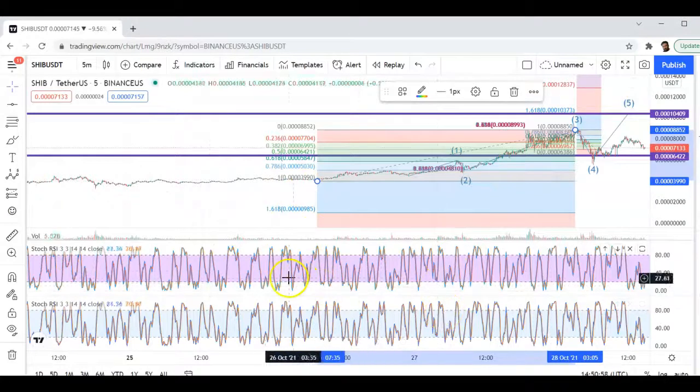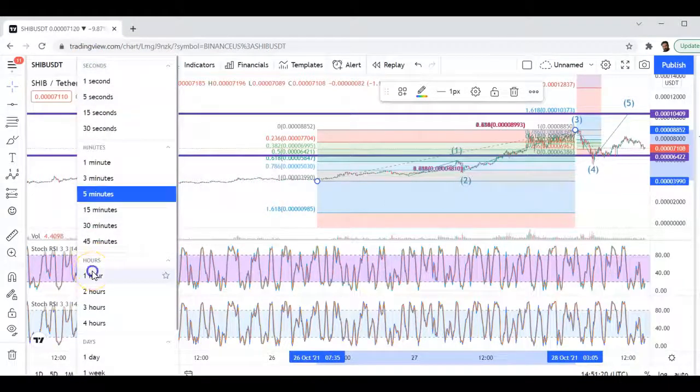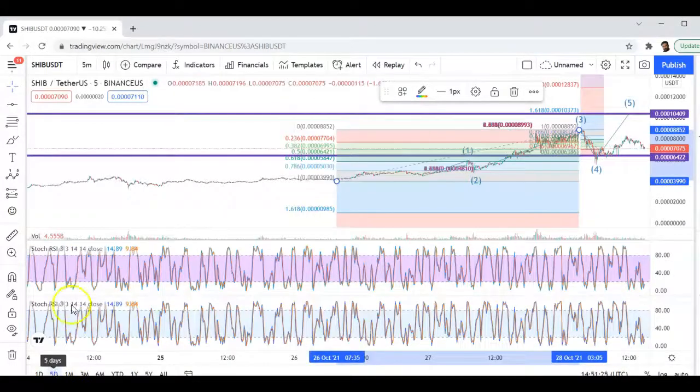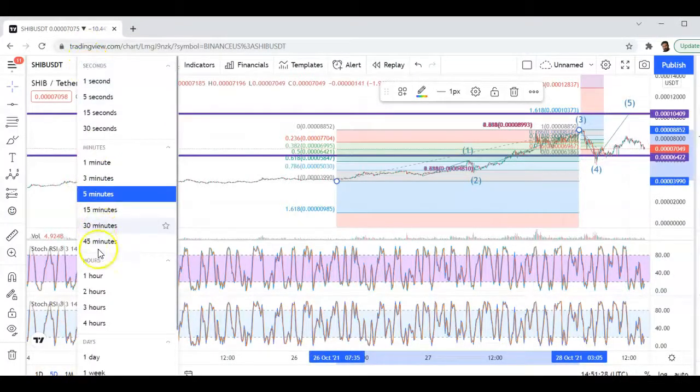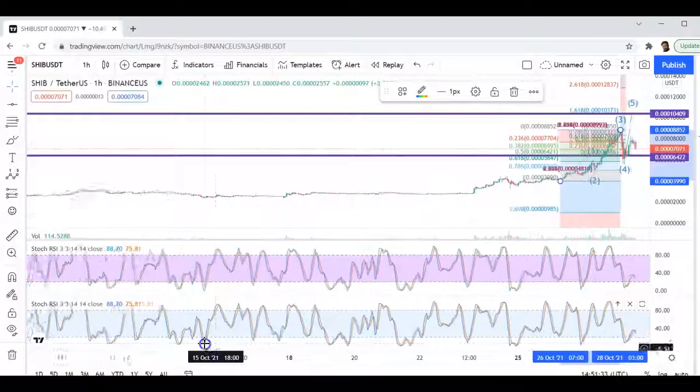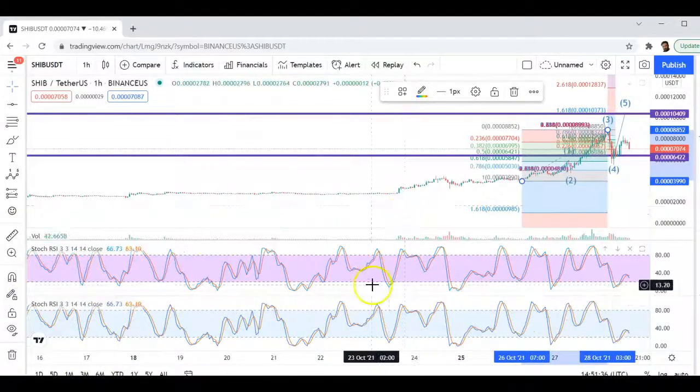So before I do that, this is the stochastic RSI. When the stochastic RSI is high, it tends to go down, and when it's low, it tends to go up. You see it was going crazily high yesterday, then it started to trickle back down, there's your lows, and it went back up. It moves much more rapidly, so it's better to look at it on, say, the 1 hour chart. I got to zoom in to a 5-day 1 hour chart. There we go. Lovely. So there's your stochastic RSI.